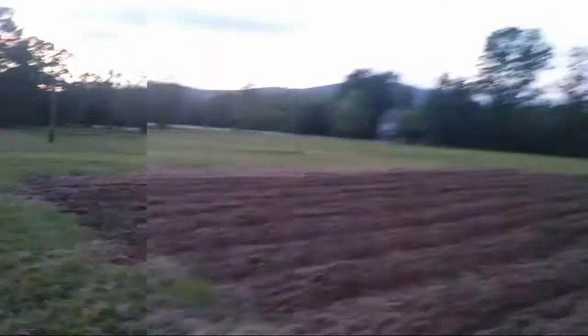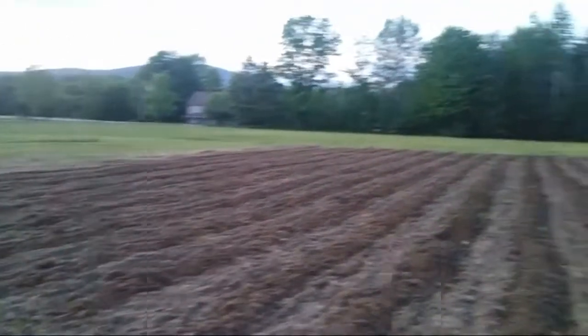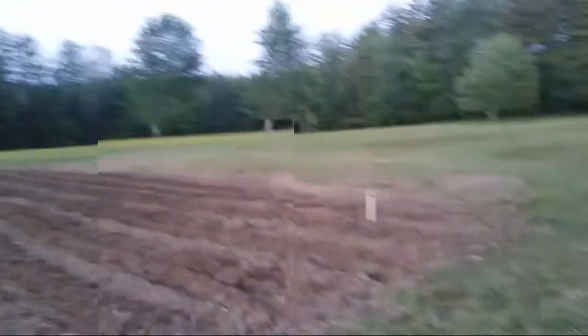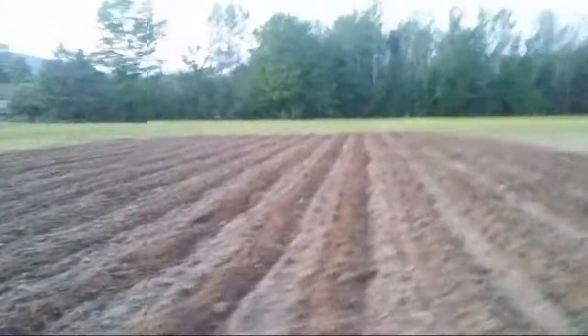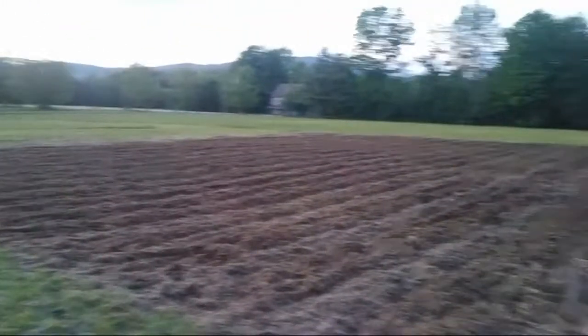Now I haven't measured it. Before we were looking to put in 9 plots of 30 by 24, but I think it's more like one big plot of, geez Louise, what do you think that is? 75 square? 80-foot square? I don't know.